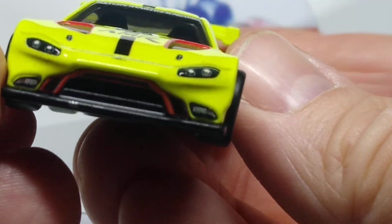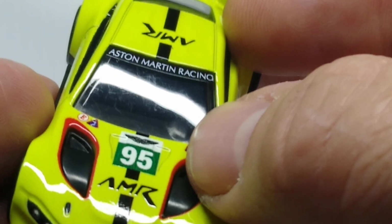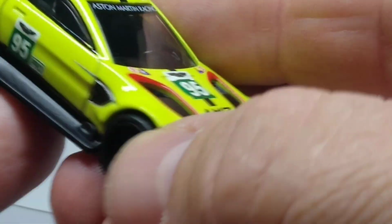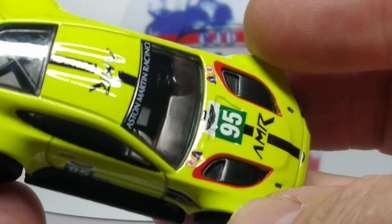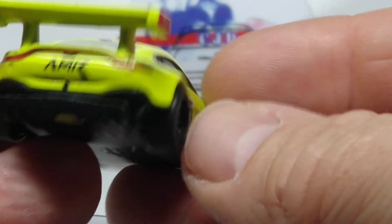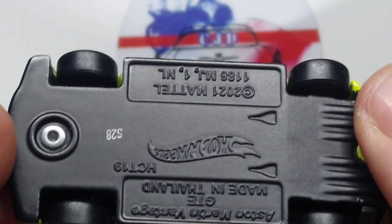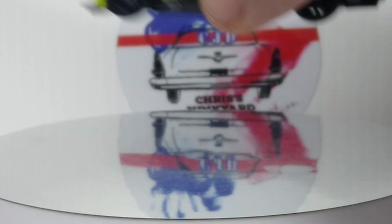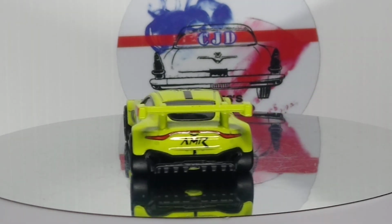Nicely done tampo work. I like the red right there. Looks good. Really breaks it up. And the red around here in the hood looks good. I like that touch. The black interior. There's your back detailing done. Another matte black base and on slicks, which I'm sure they're all going to be.